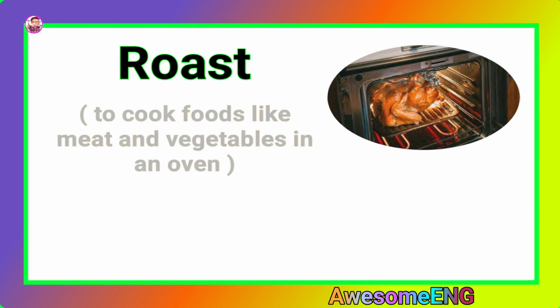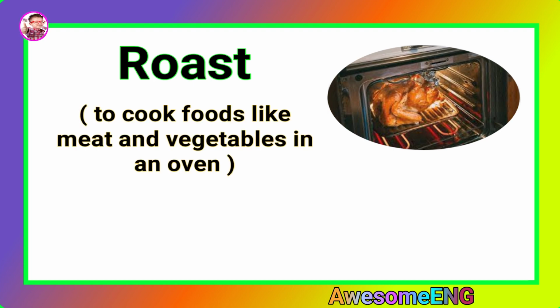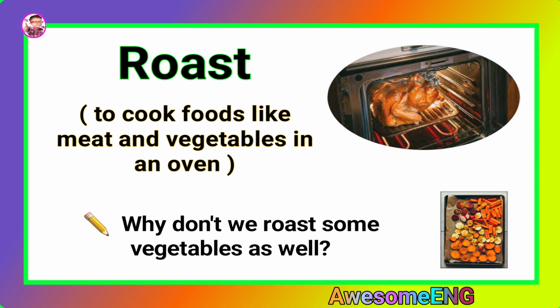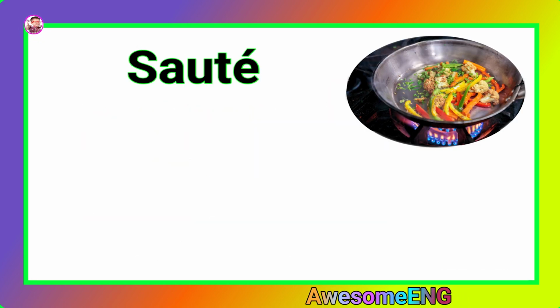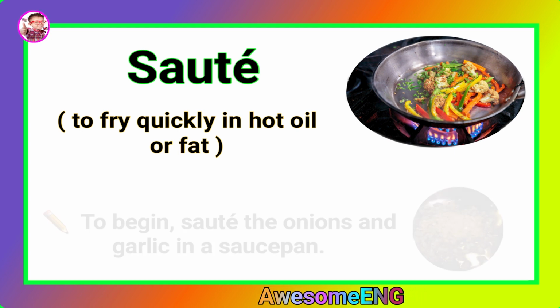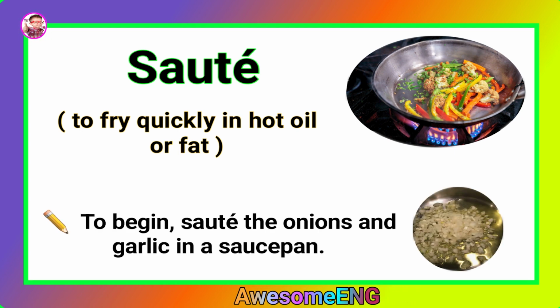Roast. Roast means to cook foods like meat and vegetables in an oven. Why don't we roast some vegetables as well? Saute. Saute means to fry quickly in hot oil or fat. To begin, saute the onions and garlic in a saucepan.